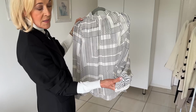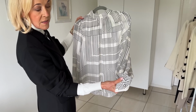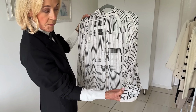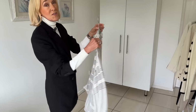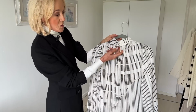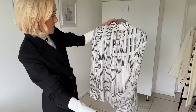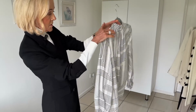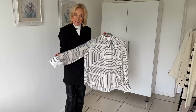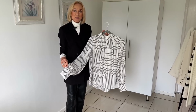But look at this cuff detail. You've got 5 buttons in the toning fabric, covered in the fabric. Can you see that? This blouse, I think, if memory serves, is £12.99. You've got the same 3-button detail here on the top, and you can see how it just looks. £12.99, that is pretty spectacular in my humble opinion. Let me pop this on and I'll come back.